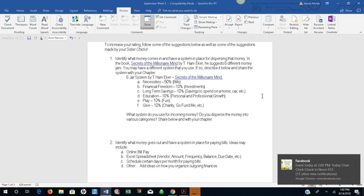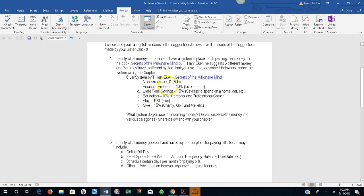The first jar is for your necessities. 50% of your incoming money can go into this jar or category or banking account, however you want to organize it. And this will be to pay your bills. The next category is called financial freedom. This is 10% of the money that comes in, and you put that toward investments. And you don't touch that. That's 10% that you leave there each month, and it just grows and grows and grows.